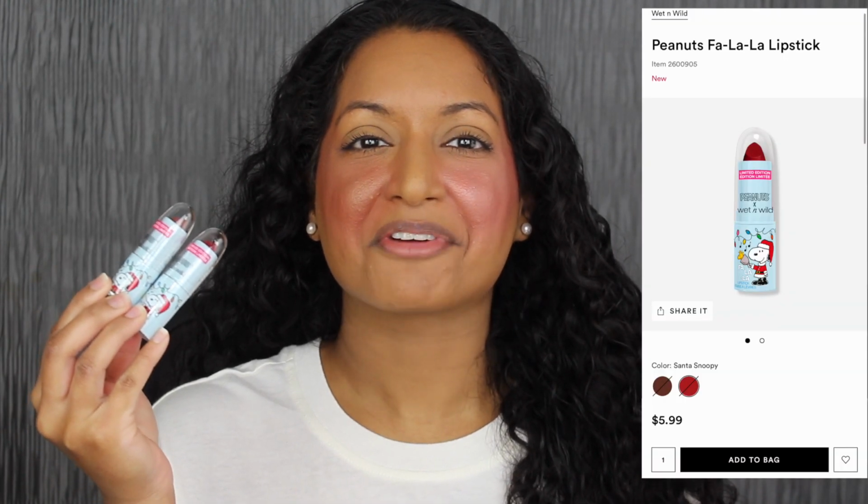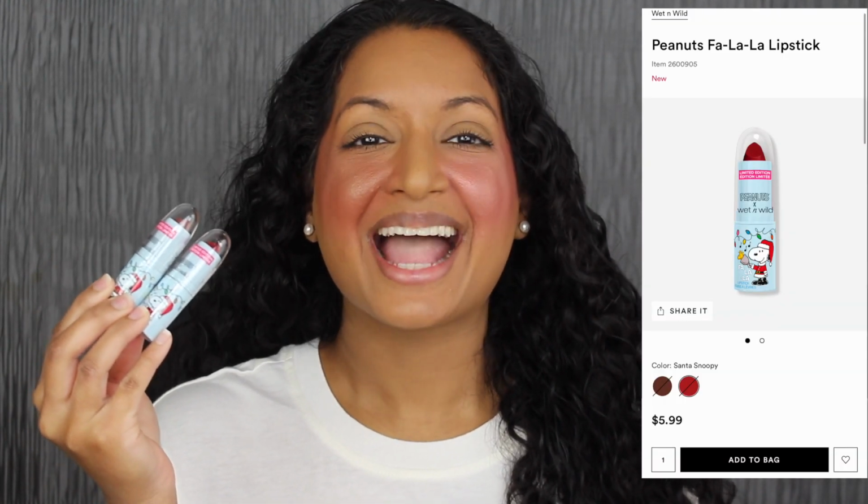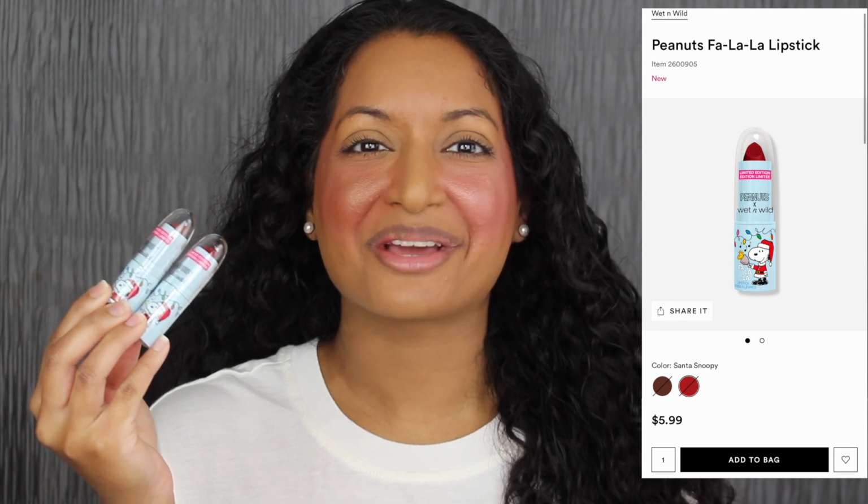Each lipstick retails for $5.99. I do want to read a little bit about these lipsticks on Ulta's website. Get ready to stand under the mistletoe with the vibrant Peanuts Fa La La La La lipstick featuring your favorite characters from Peanuts by Wet n Wild. This ultra creamy lipstick provides velvety color that glides on in a single vibrant swipe.